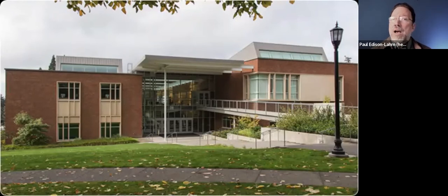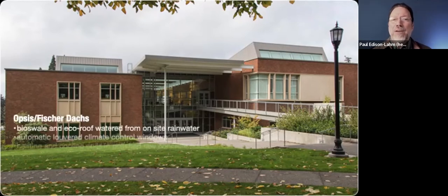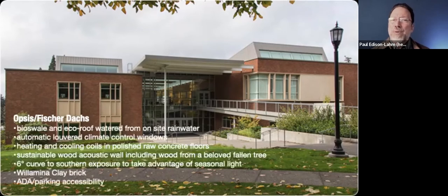This is again, we're not seeing the postmodernism. We're not seeing that playful use of ornament. We're seeing the rectangle. It's a little more austere, but maybe you could call it green modernism or sustainable modernism. The architect here is Opsis, with the performing arts spaces done by Fisher Dax. It has a bioswale and an eco roof. It has a sustainable wood acoustic wall with wood from a beloved fallen tree.